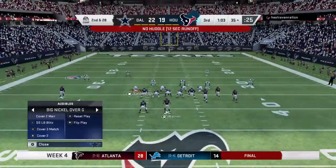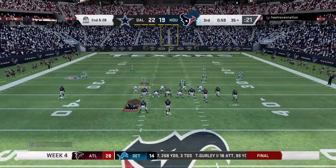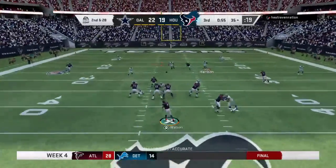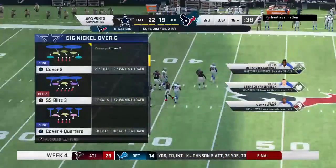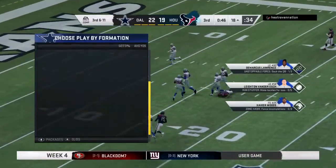The tank, DeMarcus Lawrence with a sack. So 2nd and long, and got to be careful not to fall out of field goal range. Now Watson. The attempt on the dive, and he has it. What a catch. That one good for 17 as they're set up better now for 3rd down.